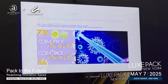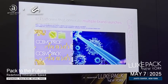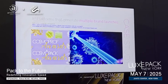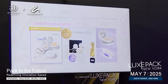Either every day I keep throwing the applicator and spending on a new one, or we design this pack which automatically sanitizes the applicator when it goes inside the compact. So I'm going to go back to the slide if I can.